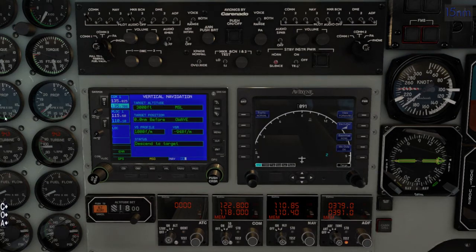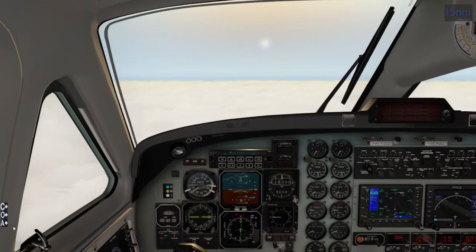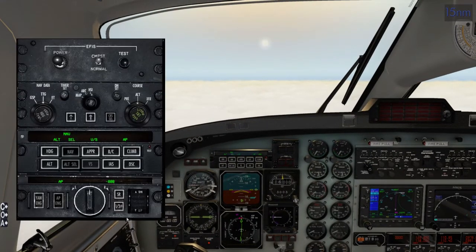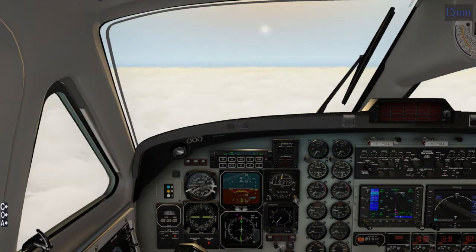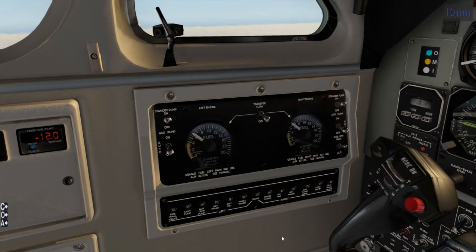Alright, and it is time to descend. Our VSR is below 1,000, so we're not behind. So we will switch that to there for now, come up here. We will descend at 1,000 feet per minute as planned. Nav and alt select are already selected. Let's head over here though. There we go. Empty on the auxiliary tanks. Let's switch to the main tanks.